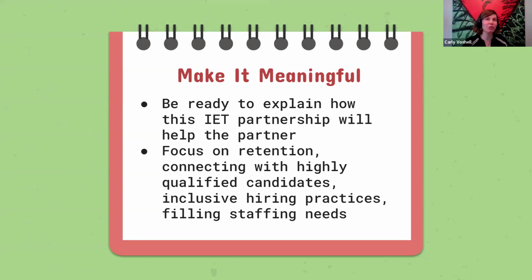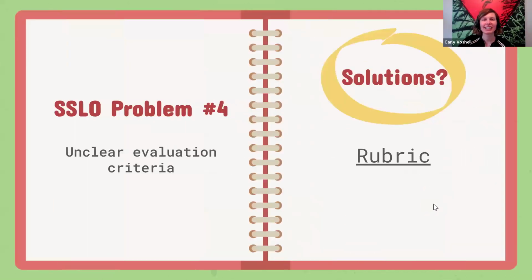And just about every organization right now is having trouble with staffing. They can't get people in the door. So if you can provide not just warm bodies, but people who have training, who have prepared, who have the skills to excel in that position, that is a huge selling feature for ABE. So be that salesperson. That would be my advice.